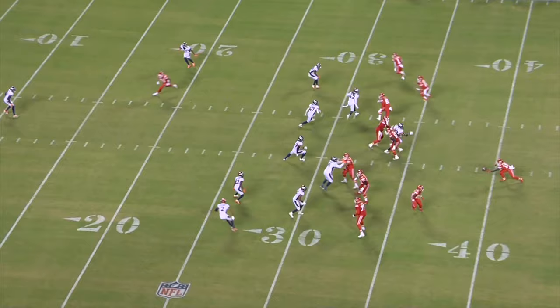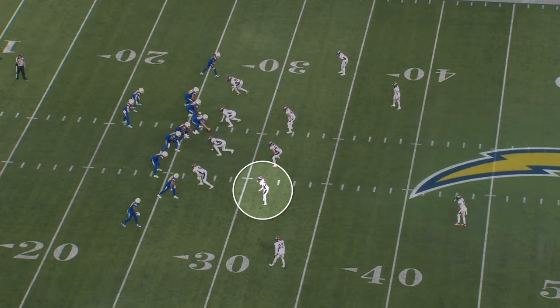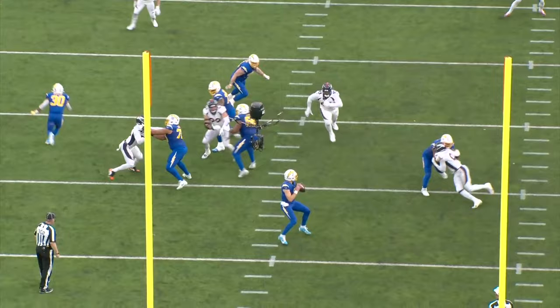Right here, they run a reverse flea flicker with Jerick McKinnon leaking out on a wheel route. McMillian doesn't fall for the trick play. He gets depth and forces a contested target. And then right here, you see the closing burst out of a back pedal to break up this pass to Gerald Everett. Good job playing the ball here, splits the receiver's hands and gets a pass breakup.